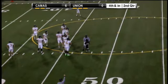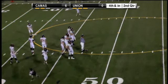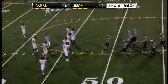Camas doesn't mess up on too many assignments. They seem to be where they need to be on most plays. Not only they're super talented, but, as we saw with that deep ball, they had a couple guys back there and made the proper adjustments.